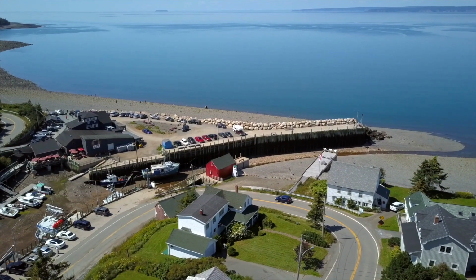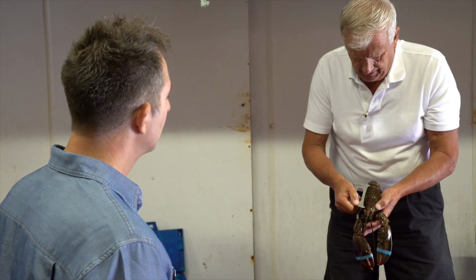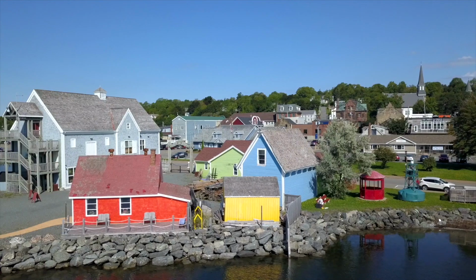Nearby in Hall's Harbour, I learned all about lobster. For starters, I had no idea they got this big. About 120 miles to the east is Pictou.